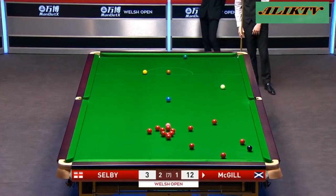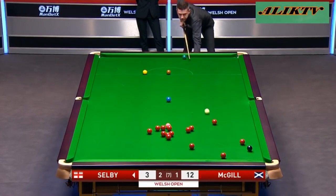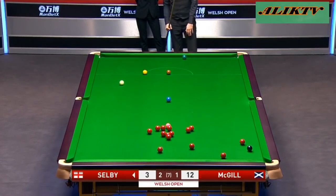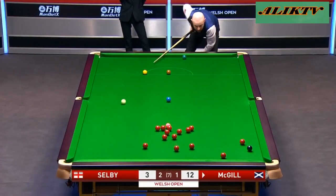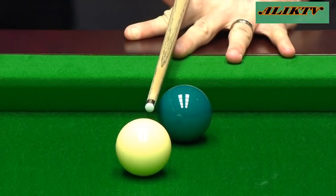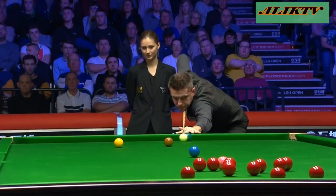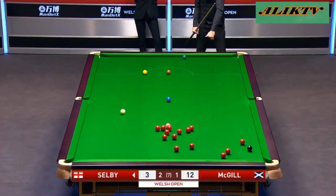That was worth the wait. That was a very well played safety shot. It's an awfully long time since the last. This is no fun, cueing over the top of the green like that and trying to hit the thin edge of a ball from distance. Can go wrong. That is a beautifully played shot.